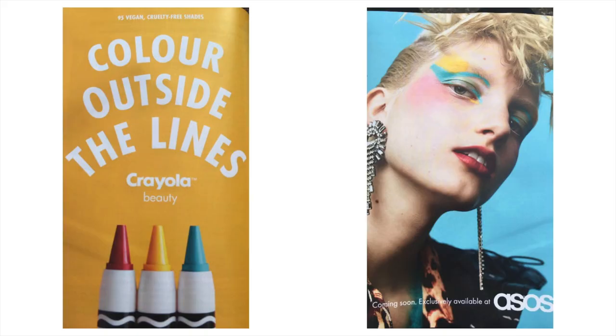I think I liked the collabs because it was like a nod to Crayola without it being obvious and tacky. Yes. And I feel like this has gone into the tacky zone. I agree. And the fact that it's going to be stocked on ASOS, I'm just like, oh, that's going to not last very long. No. That's my prediction. It's going to be gone pretty soon.